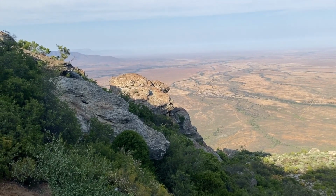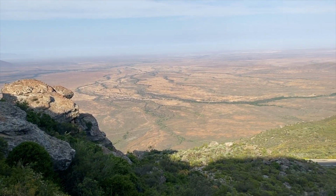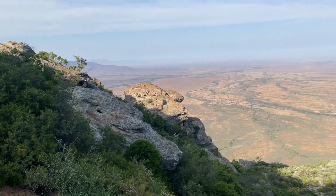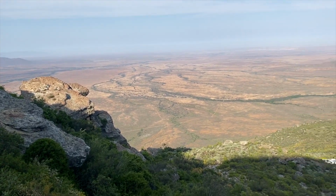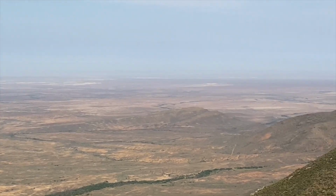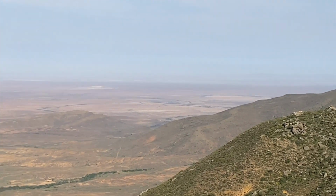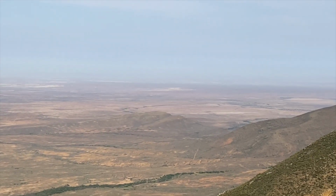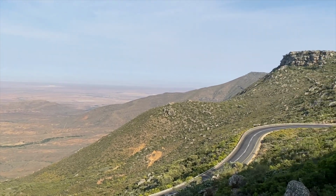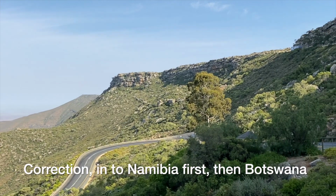Okay, we are now leaving the Western Cape behind and we are entering the Northern Cape. We're really high up, so we stopped here for a little photo opportunity. Oh, it's just flatlands down there. And this is actually this mountain behind us here that we're ascending up. This range, this is the border from the Western Cape to the Eastern Cape. So we're doing the northern route, which is leading us up into Botswana, then Namibia.